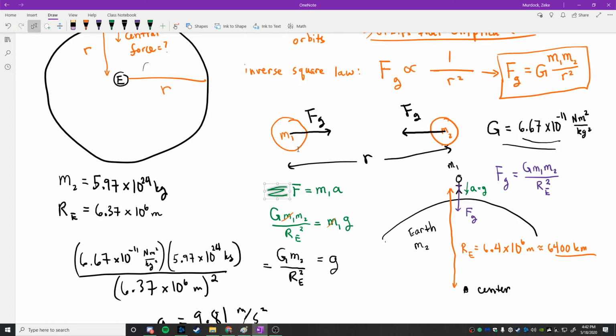Contact forces are things like tension, friction, normal force, things that you touch. Weight is a field force. Gravity is a field force. And it's a field force because it acts over a long distance. As far as we know, the range on gravity is infinite. Like, there's no limit on how far apart things can be before they feel each other's gravity, so to speak.